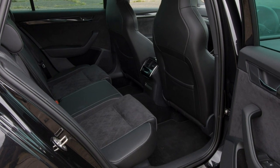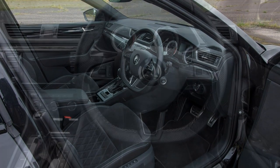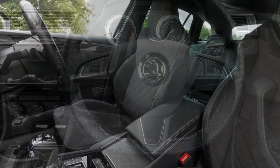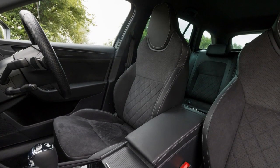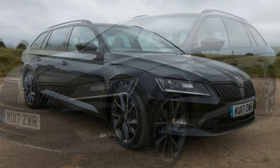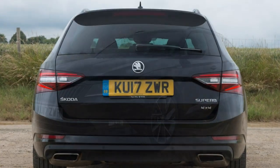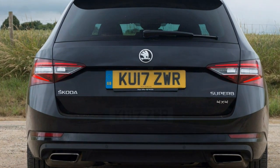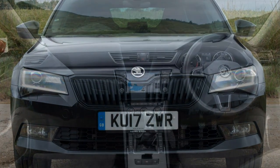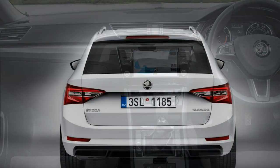Škoda's opening petrol option is the 1.4-liter TSI with 123 bhp, producing 200 Nm of torque from just 1,400 revolutions per minute. It's not sluggish either, with the manual transmission model reaching 128 miles per hour and 0-62 miles per hour finished in 10 seconds flat. Škoda claims 52.3 miles per gallon with CO2 emissions of 126 g/km.